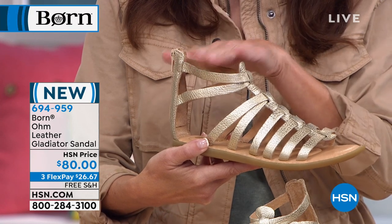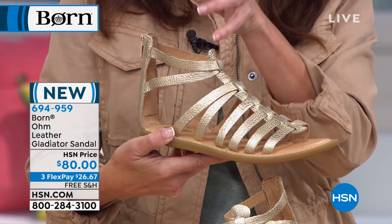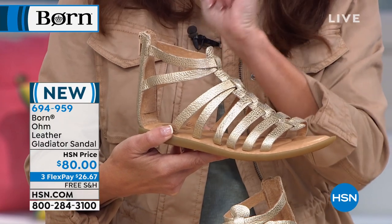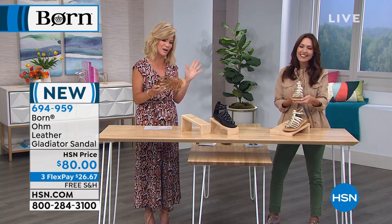It stops right here. So you're getting the gladiator with all that full ankle leg coverage, and then they have all the buckles. It's a lot of work to put them on, right? It's a lot going on. Do I really want to do all that? No. Exactly.